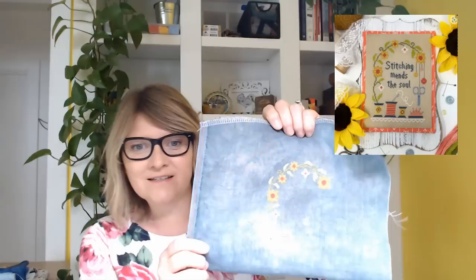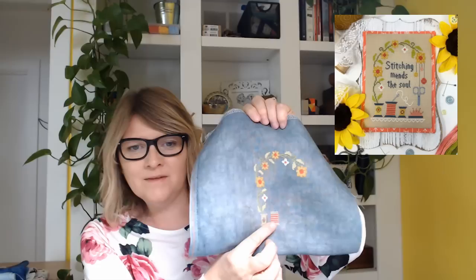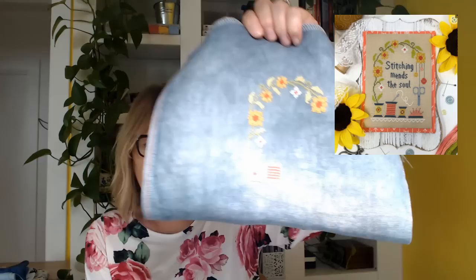And I'm really looking forward to continuing on with that one. And I did work a little tiny bit on this one since my Whip Parade. This one is Tiny Modernist. I'll put in a picture here. It's Stitching Mends the Soul. And here it is. And I believe I put in this little spool since my Whip Parade. I think so. I'll throw it in anyway.